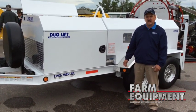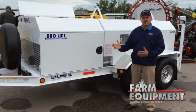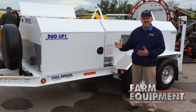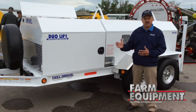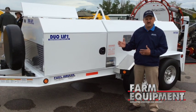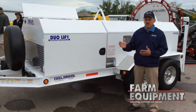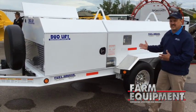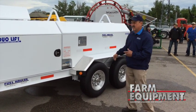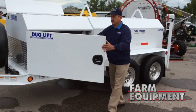But what I'd like to do is take a few minutes and show you some of the key features that not only set us apart, but also set the bar and establish the certification that is required to sell fuel trailers in the U.S., Canada, and United Nations affiliates that are on public roads and public transportation. The model that I have here is the FH750D. It's a 750-gallon fuel trailer, and it comes with an optional front enclosure.